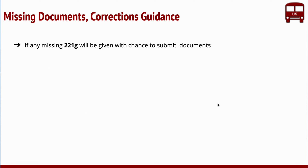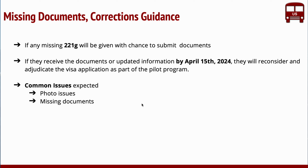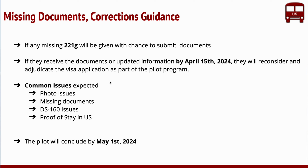Now let's say you have some issues and you didn't send some documents, then you'll be given a 221G where you can submit the documents. The requirement there is you only have until April 15th. If you send before that, they'll reconsider and then they can issue the visa. Some of the common issues are, let's say, the photo is not matching, or there are some missing documents, or there are DS-160 issues and they ask you for proof of stay and things like that. Eventually the program is planned to be concluded by May 1st. That's the whole idea.